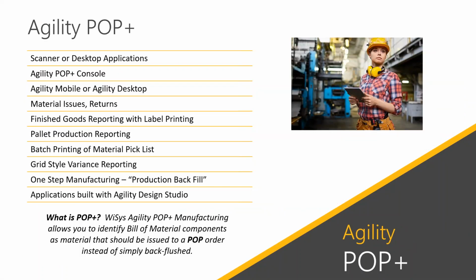The WiSys POP application, these are the bullet points of the things that are built into POP. So the things that we have are the console, the handheld, the desktop, being able to do transactions. But I'd like to just hover over this word POP Plus. WiSys isn't just POP, the same way that Macola does POP. Of course, you can do that if you want. But the idea is to really do inventory control. So POP Plus takes one step towards shop floor control, in that the bill of material components on the POP order can actually be issued rather than backflushed.